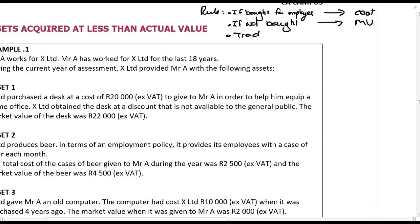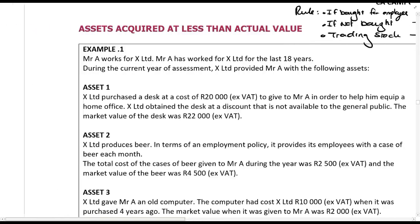And if it's trading stock, we use the lower of cost or market value. Okay, so those are our rules. So let's go for it.